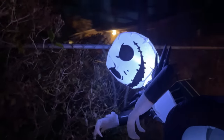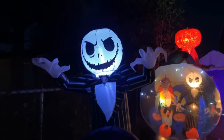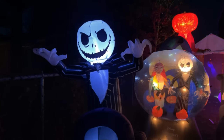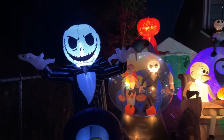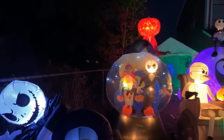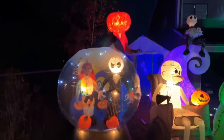And then here's animated Jack popping out of his tombstone. I got him on Yard Inflatables too. I get a lot of our inflatables off of that site because they have great prices and great selection. They usually have stuff most places don't, and it's usually a better price. They're a Gemmy distributor. Look at how cute the globe looks from over here.